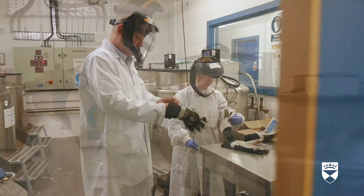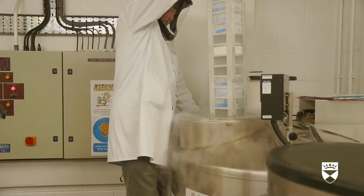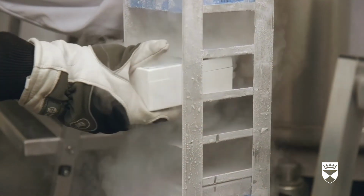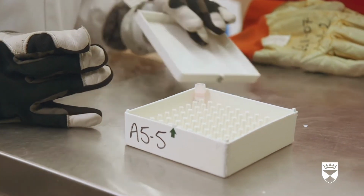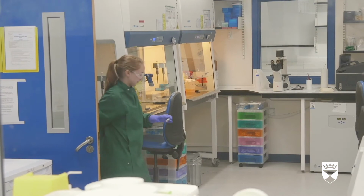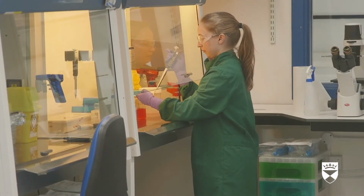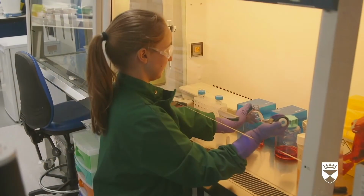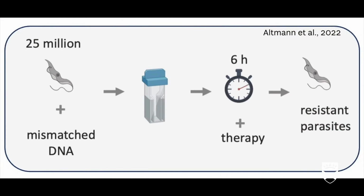These are taken from storage in liquid nitrogen at minus 196 degrees Celsius. They are grown in a nutrient-rich liquid at 37 degrees Celsius to mimic the conditions the parasite would encounter in the blood. This work is carried out in a microbiological safety cabinet in our containment lab to prevent contamination and to protect the scientist. The parasites grow quite quickly, and 1 million thawed cells can produce 100 million cells in just 2 days, enough for several experiments.